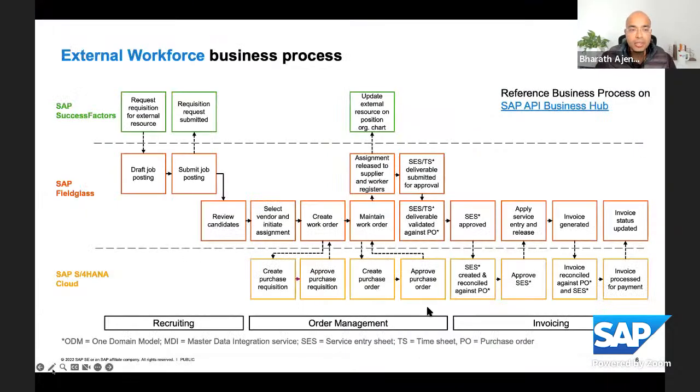So again, continuing the theme of end-to-end business process, I'm going to talk about at least 3 innovations where I will show you 2 demos on the end-to-end business process and the process innovation side. And then I'm going to spend a few minutes on the core foundation, how we call it suite qualities, how we are bringing all these applications together on common standards.